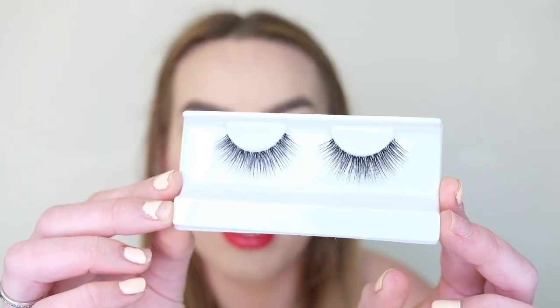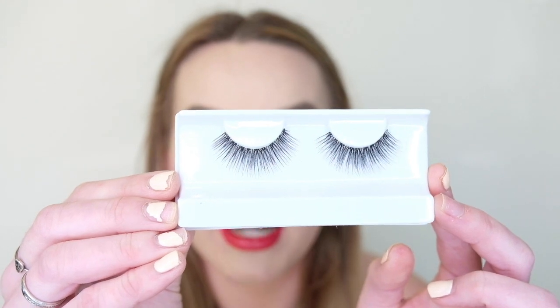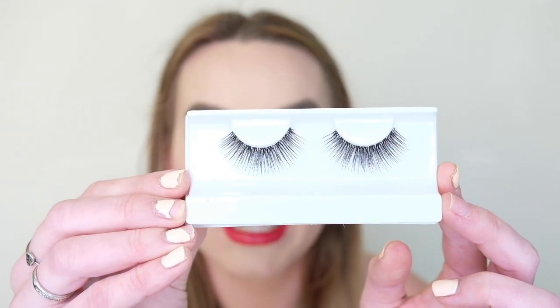Okay, so I'm gonna start with the stacked lashes first. You're gonna have to excuse my nails. I know I really need to do them, but can't be bothered at the moment. That's gonna have to be a tomorrow job.